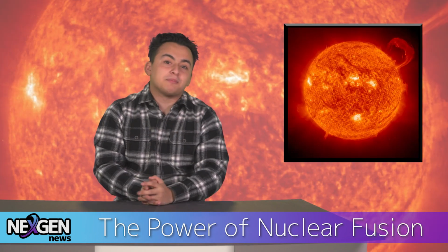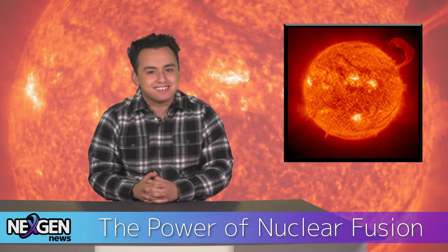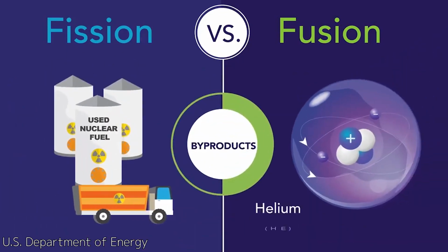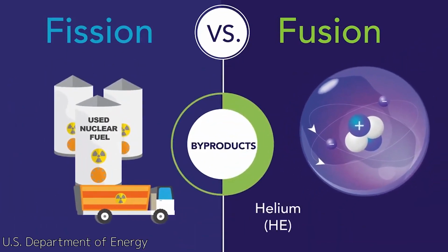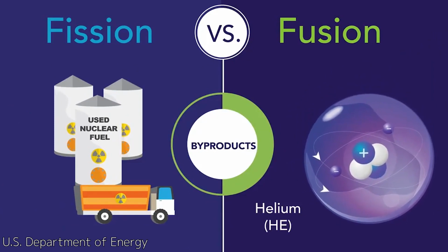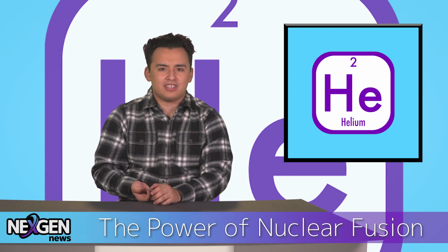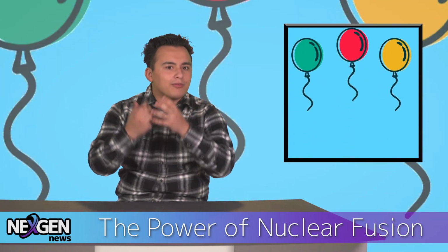By the way, this is the same process that the sun uses to create heat. Fission uses radioactive elements like uranium and plutonium, while fusion uses hydrogen. They both produce energy, but the byproducts or side effects are very different. Fission creates radioactive waste, which must be safely stored away, but fusion produces helium, which is a kind of non-toxic gas, and the kind that makes balloons float.